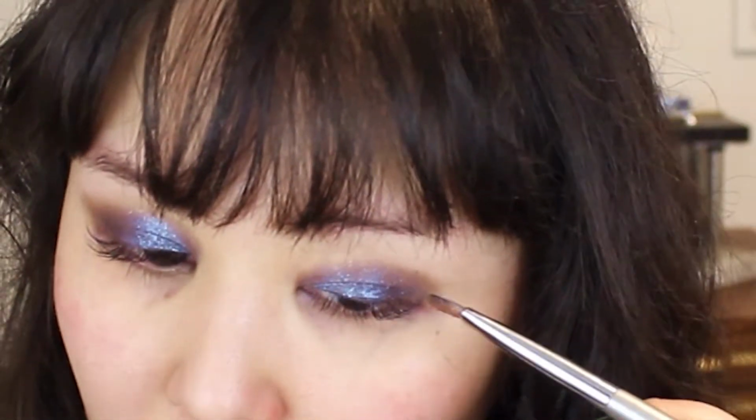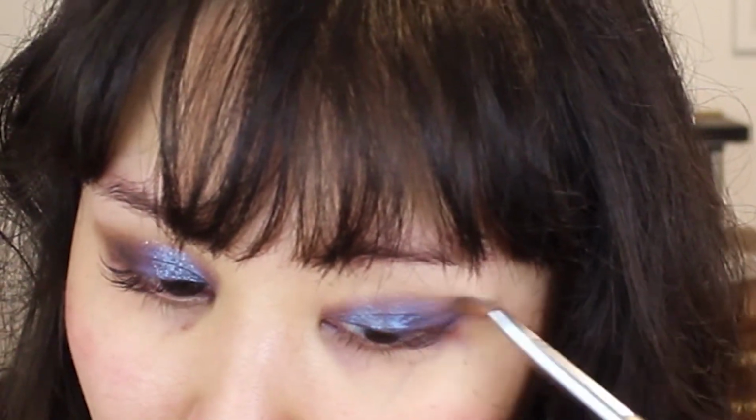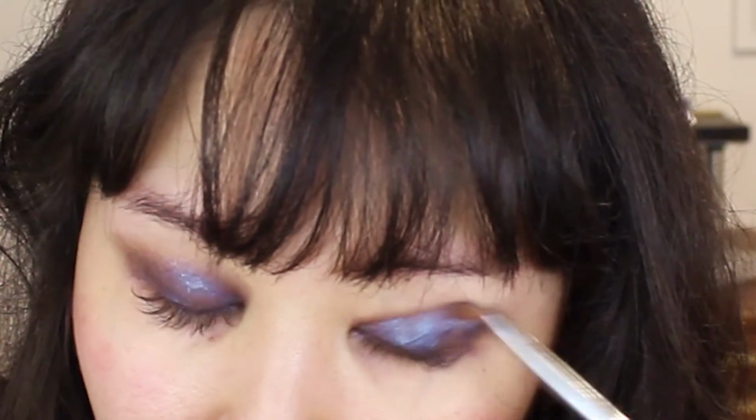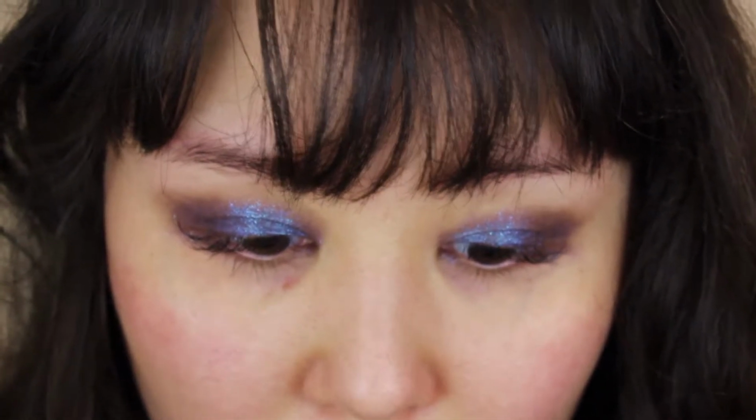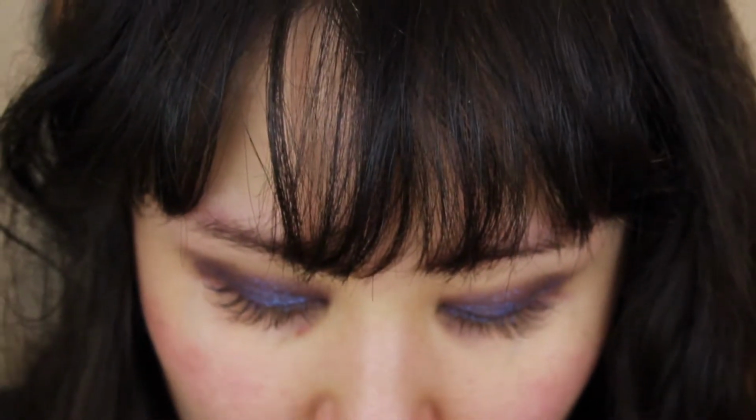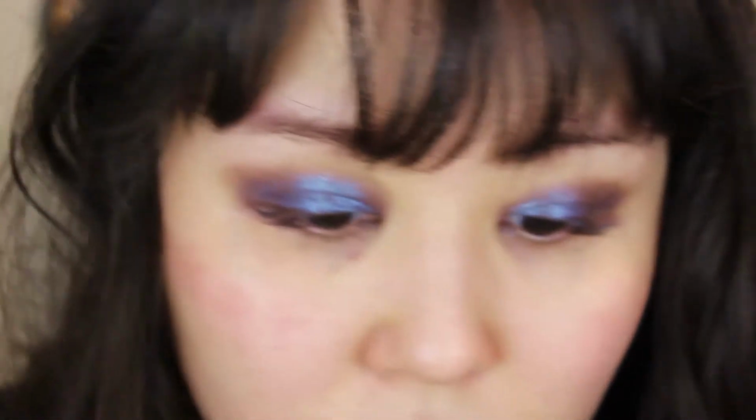We'll do a little bit more blending with a different brush, but I'm just shaping for now, patting and dragging. Just patting and dragging, making sure I'm paying attention to symmetry at this stage.